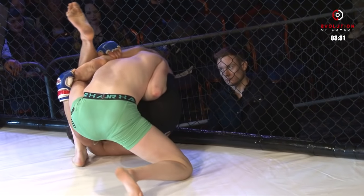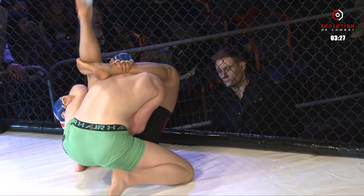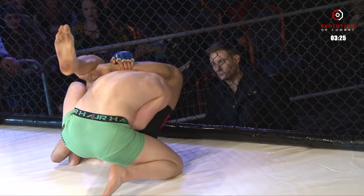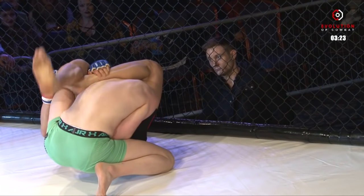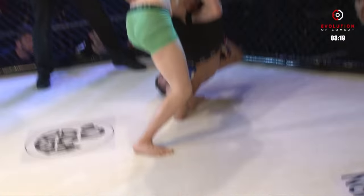Hossein's locking up on the other side of the triangle. This isn't a standard typical triangle. You can still finish it from here though. He's locking up on the other side. I know. No, he's locked up on the right side. I think just the other arm down is still slightly in. Nice. Oh, there we go.